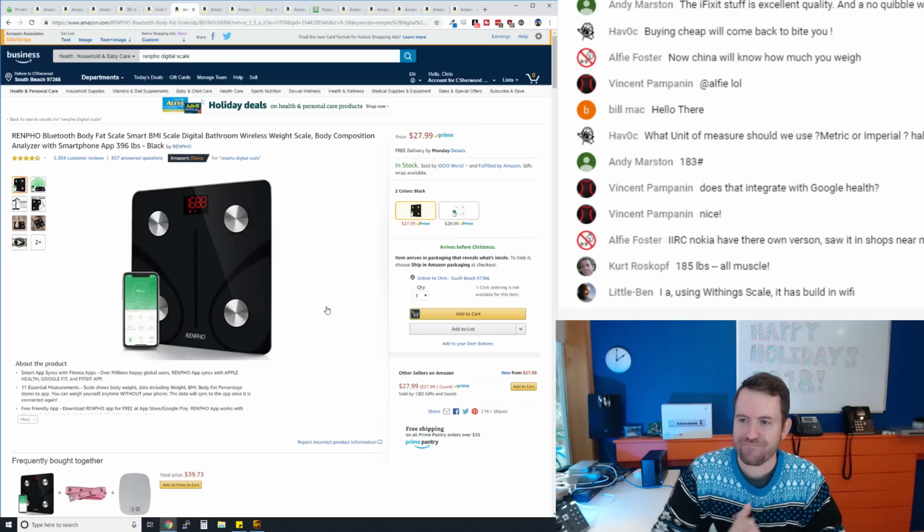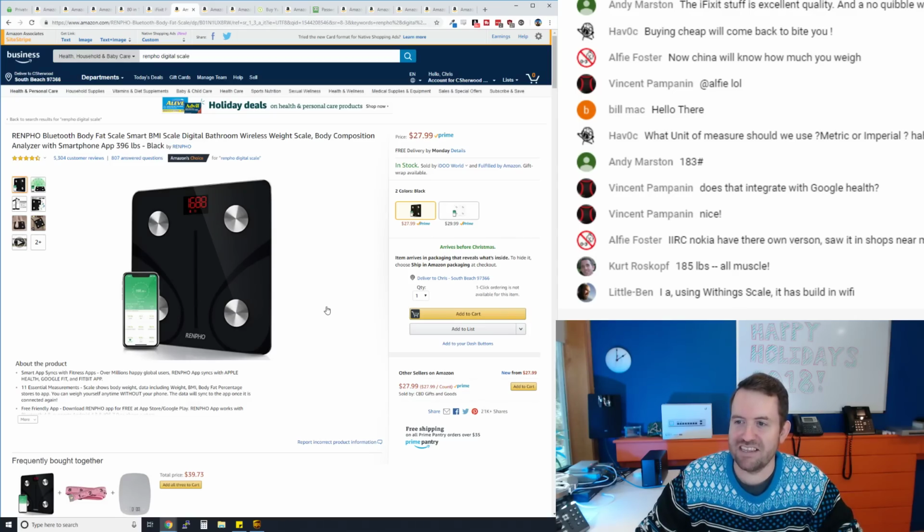So we've had some guesses in the chat, by the way. Someone said 183 pounds. Another person said 185 pounds. You guys are both very close, but I'm actually 188 pounds as of this morning when I weighed myself on this Renpho scale.